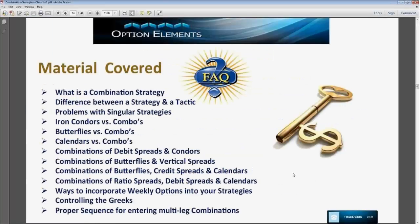The material that's covered in the course: what is a combination strategy, the difference between a strategy and a tactic, what the problems are with singular strategies, like just a butterfly or just a condor. We're going to talk about iron condors versus combos, butterflies versus combos, calendars versus combos. We're going to have combinations of debit spreads and condors, combinations of butterflies and vertical spreads, combinations of butterflies, credit spreads, and calendars, and the list goes on, as you can see.